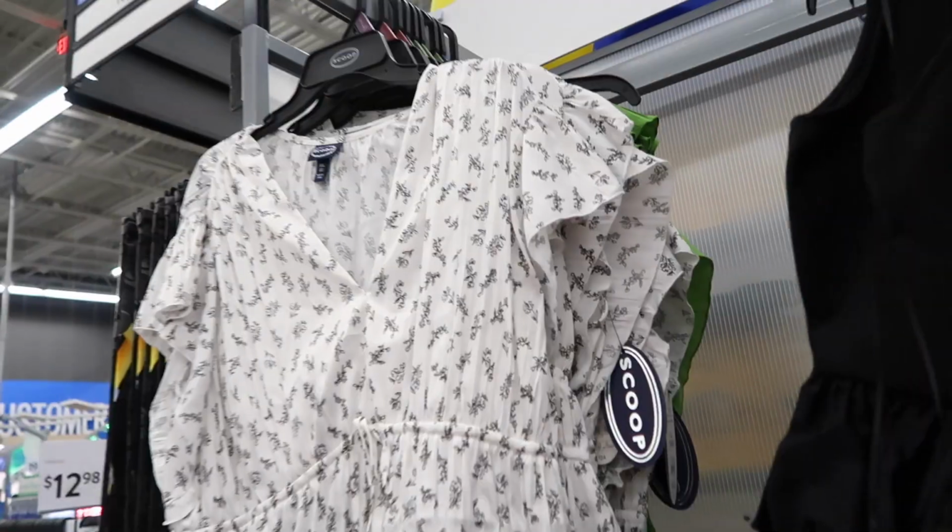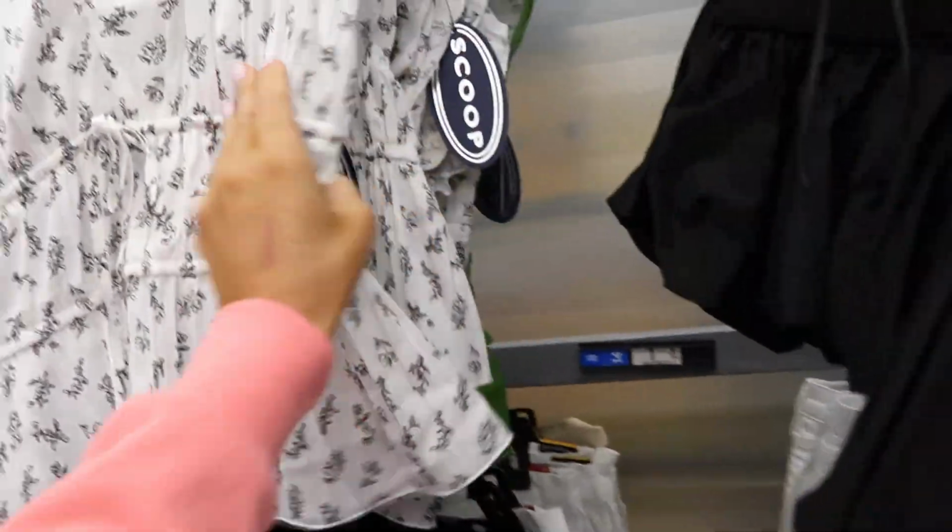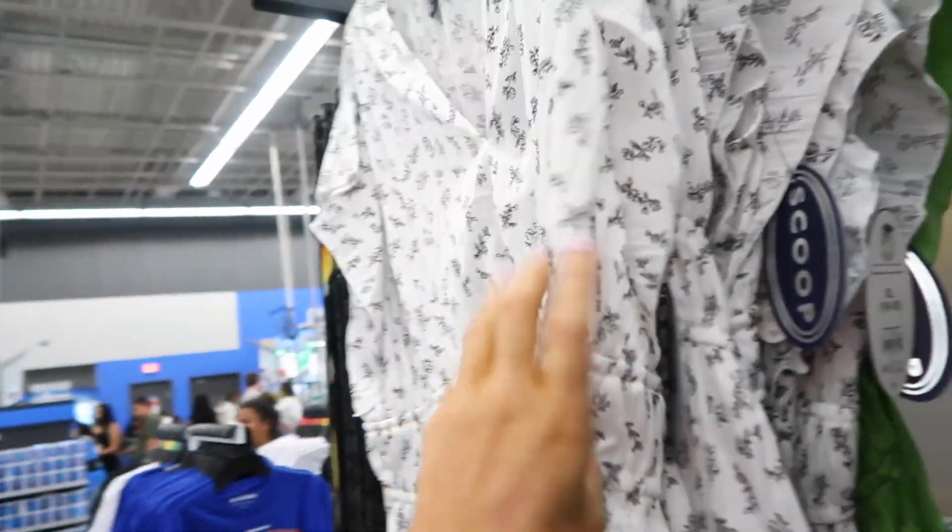New peplum from Scoop. This one has that plunging V, flutter sleeve, tie in the waist, flowy with the elastic going around. In the white and black floral, also comes in the green, and they're going to be $24.